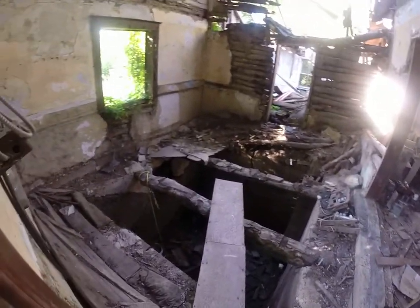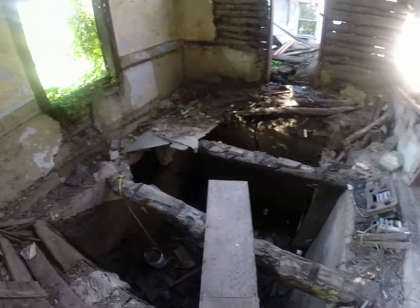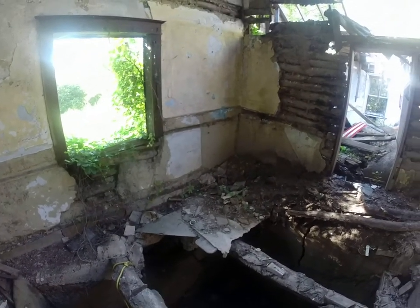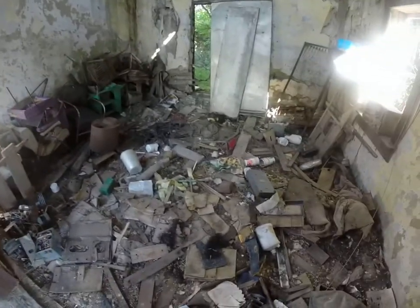Here we are. This is the basement. They would store their vegetables, food. There's like a chute there that they could pass the stuff in through the outside. A little shelf going on. Old radio. And there's a skunk that lives back here, so hopefully I won't come out and I get sprayed.